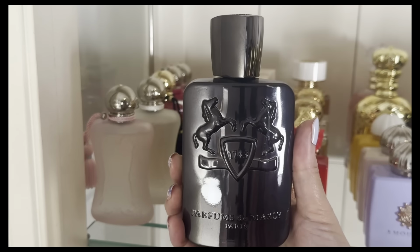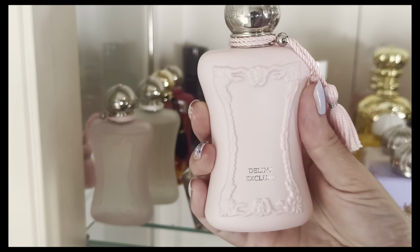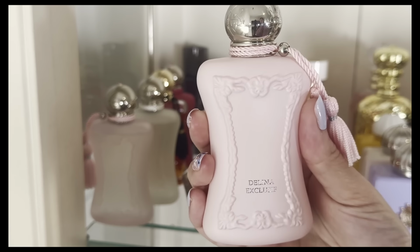And then we have Delina Exclusive, which is well known by us all. This is rose and vanilla. It's a lot less tart than the original. It's a little sweeter, creamier, amazing performance, and still my favorite Delina.